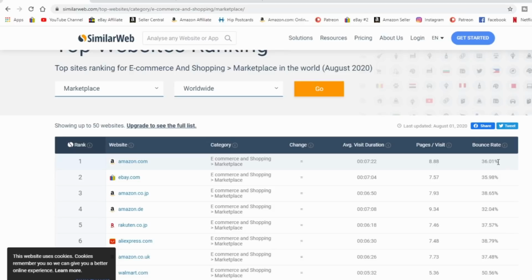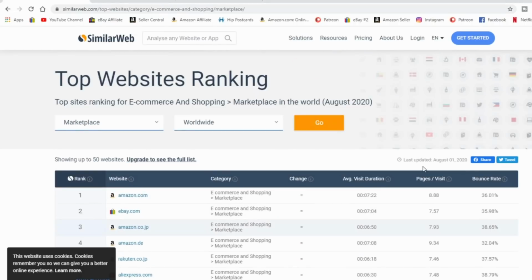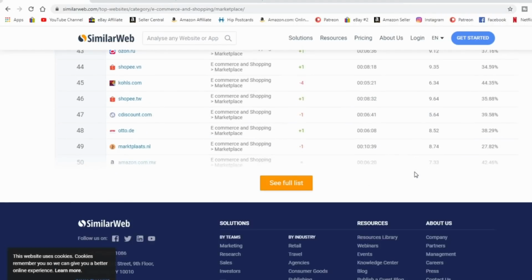Amazon's bounce rate is actually higher than eBay's. The visit duration on Amazon versus eBay is pretty darn close. Page visits, though, is a little bit more on Amazon. That just might mean that it's easier to find something on Amazon in general. But you can go through here and compare all sorts of different factors when doing these numbers.